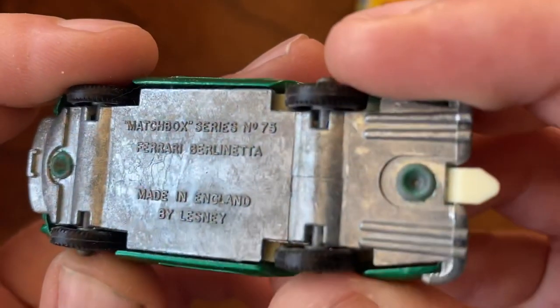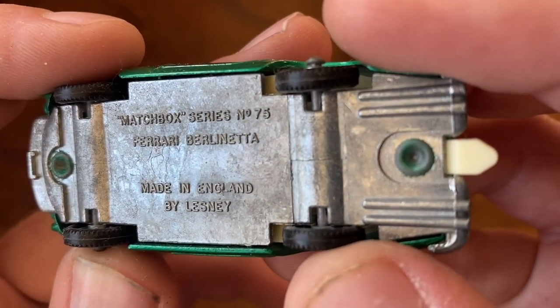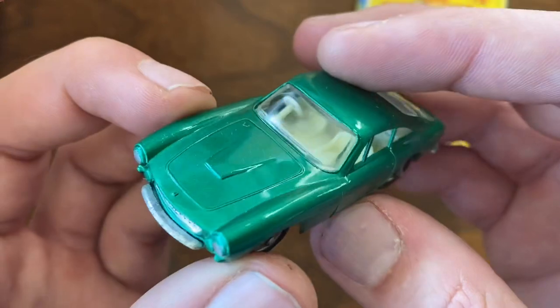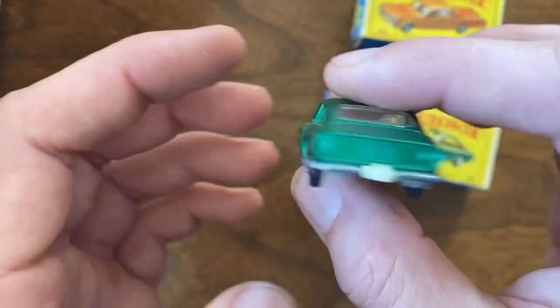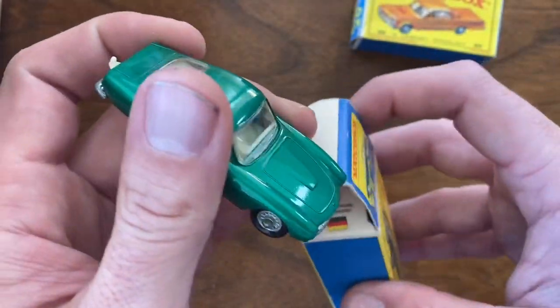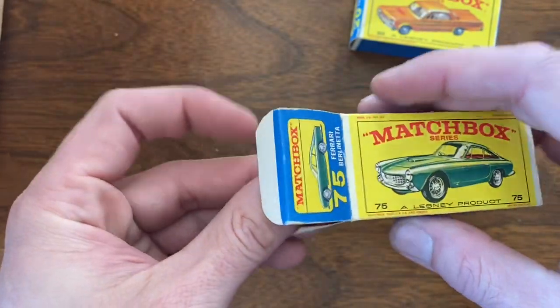Again, I always look at the wheels. You can see the wheels here. You can see the molding mark, the seam down the middle of the wheels. So I know that this was never played with, but great little copy of this model. Very excited to get it. I've got a couple of these and I've got some very nice ones. So I'm not sure if this is better than the ones I've got or not, but definitely a nice find.